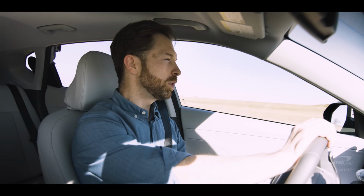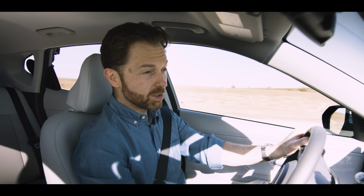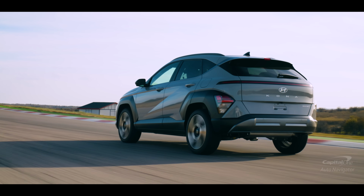But again, even if you go with a lower end Kona, you're still going to get an SUV that feels like it's punching way above its weight in terms of the interior design, the exterior design, the overall fit and finish of the machine as well. It's definitely top notch. And so here you've got the rare SUV that regardless of how much you spend on it, you're going to feel like you're getting a very good deal.